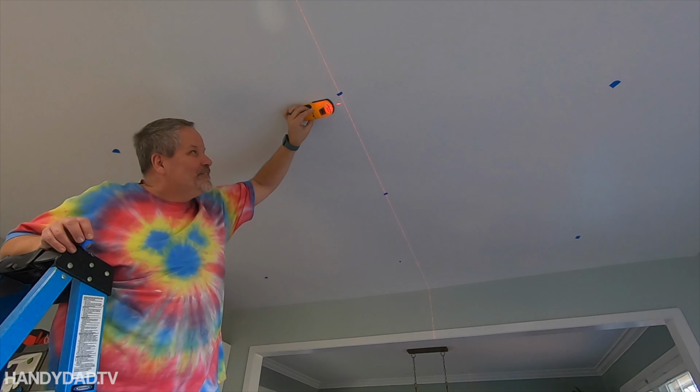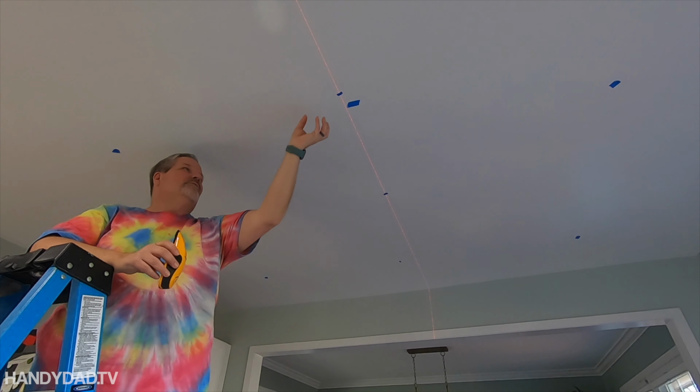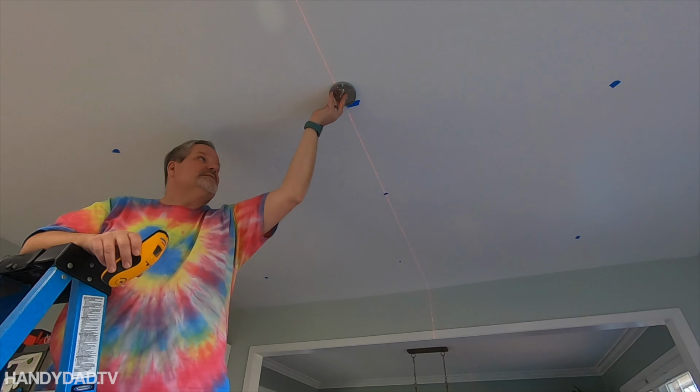And I know there's a joist here, somewhere around there. So when I drill the hole, I'm not going to drill it too deep, and I'm going to use a pancake box and just attach it to the joist.